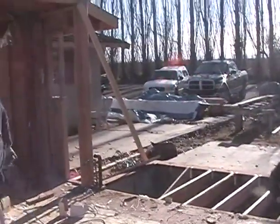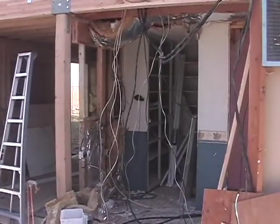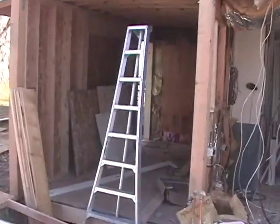Here's the flooring. There's the pantry. And the new washroom.